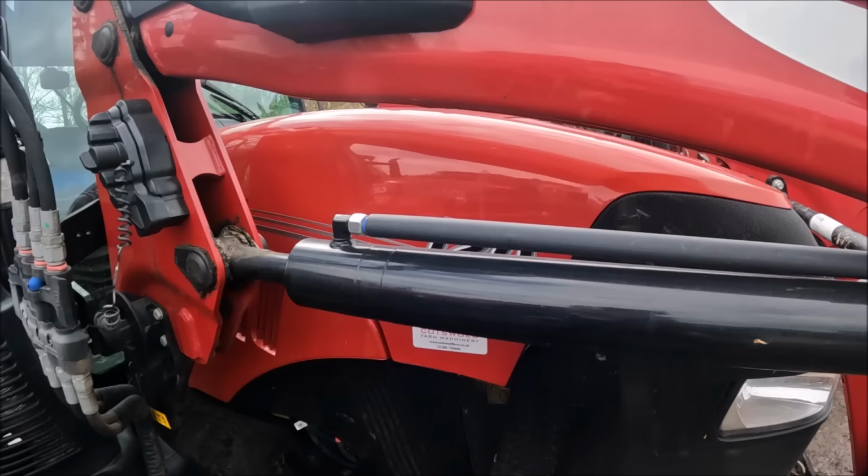There's a few other bits of red around here. It's probably a bit big for me. That's kind of more my size. What are you? 120. Yeah, that would be all right.